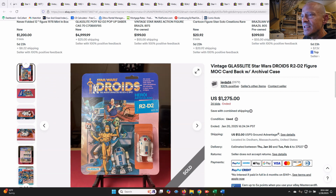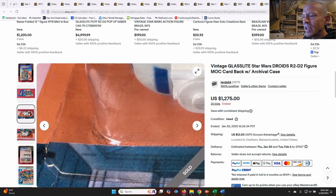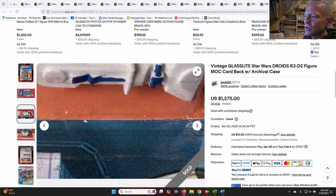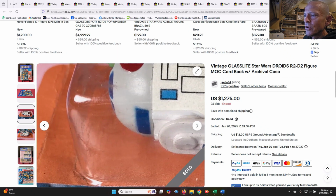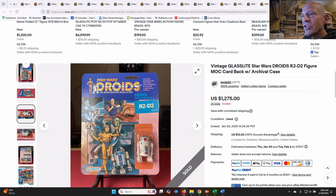I don't know. But this is that Glasslight Brazilian Droids R2-D2, and that one sold in an auction for $1275. Probably grades out at about a 75 would be my guess, maybe a 70. You can see there on the left hand side of the blister where it's starting to peel just a little bit, so that'll probably hold the grade back because of that. But I just wanted to show it because it was an interesting sale. Again, I don't know if this one was resealed or not. It's tough to tell on that one.